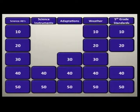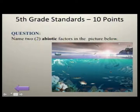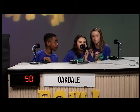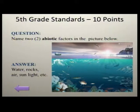5th grade standards for 10. Name 2 abiotic factors in the picture below. Oakdale? The bow and the rocks. Very good. And what does abiotic mean? Non-living. Awesome, guys. Very good.